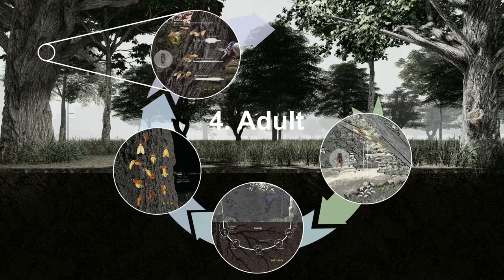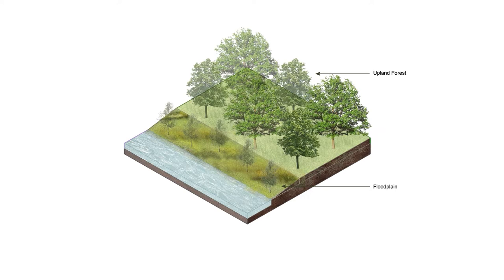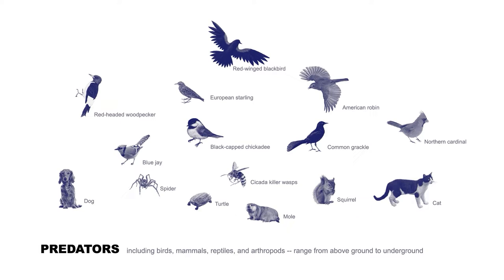The second part of the video will demonstrate the ecology of the Brood 13 periodical cicada. As you can see from this ecoregion map, Brood 13 is located in between 2 ecoregions, Great Plains and Eastern Temperate Forest. Many years ago, Chicago was covered with natural upland forests. Periodical cicadas played the role of food resources for predators including birds, mammals, reptiles, and arthropods.